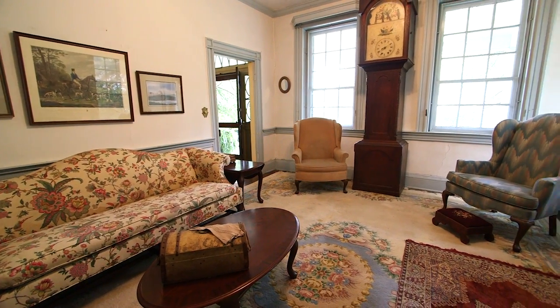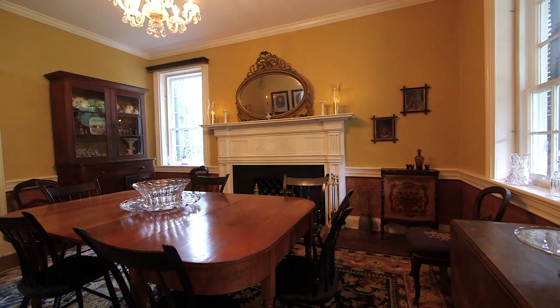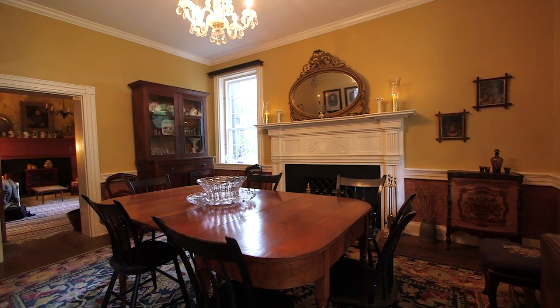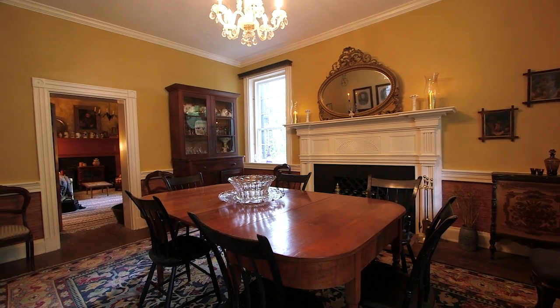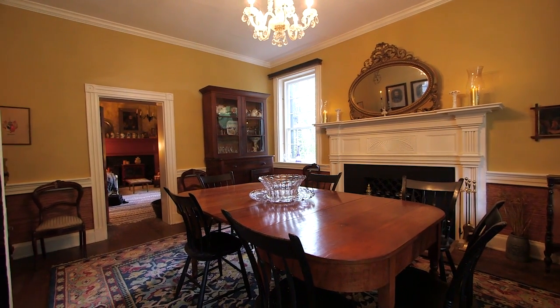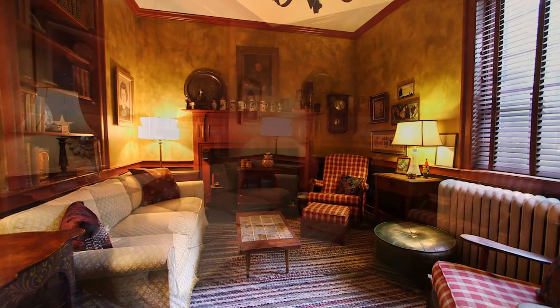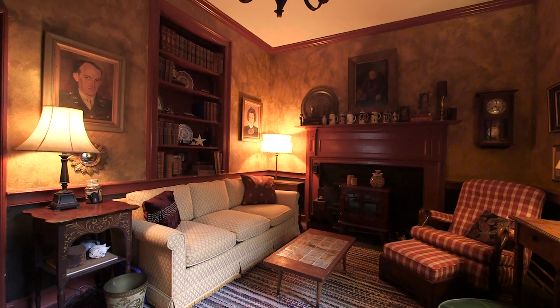The dining room has similar features to the living room, including another attractive mantel, and is enhanced by a crystal chandelier with grass cloth wallpaper. It opens into a cozy den with built-in bookcases, painted faux finish walls, and a wrought iron candle chandelier.